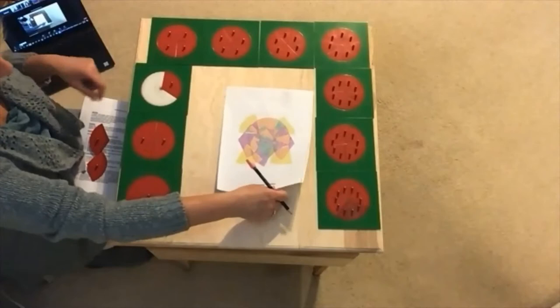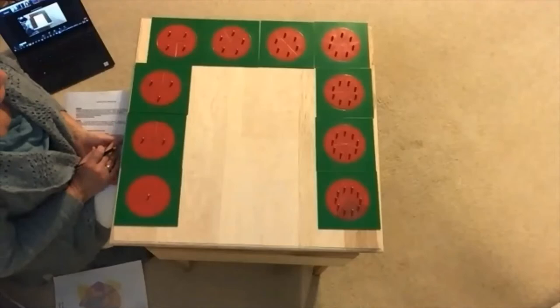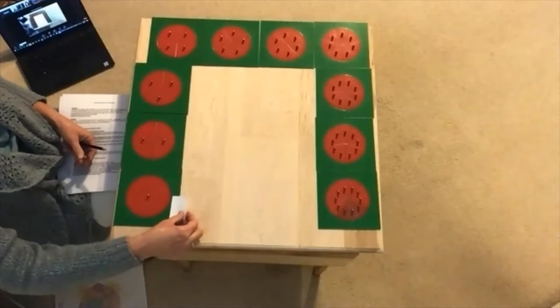More experience with the insets. And then next, we would introduce some of the language. So we tell them, this is the whole. This one is called one. I don't know if you can see my label. I should have used a dark marker, but this says one.